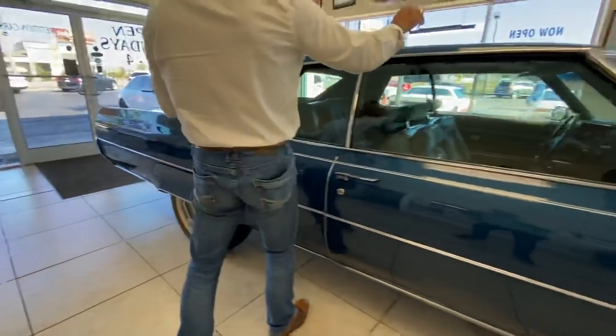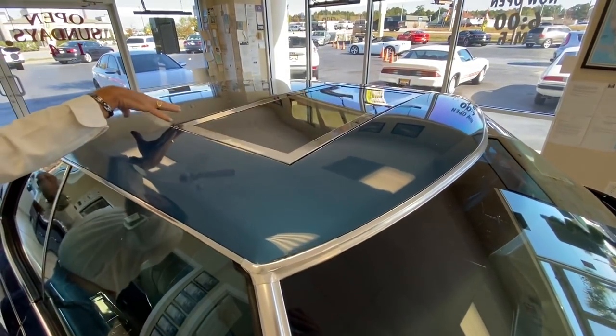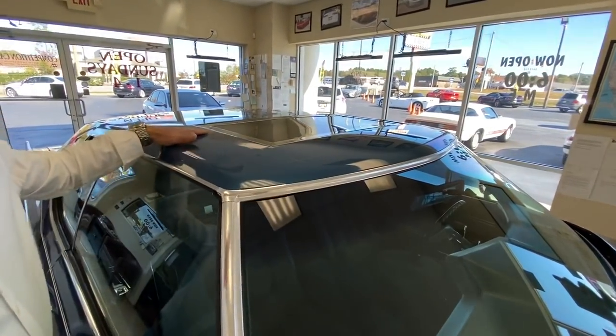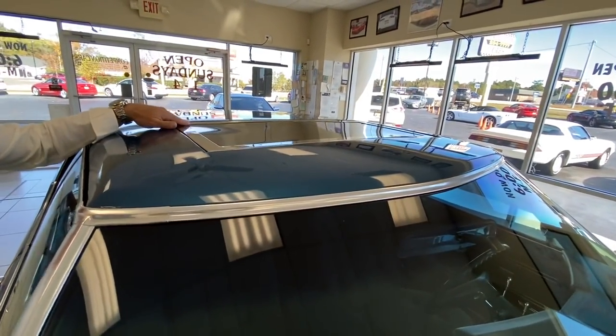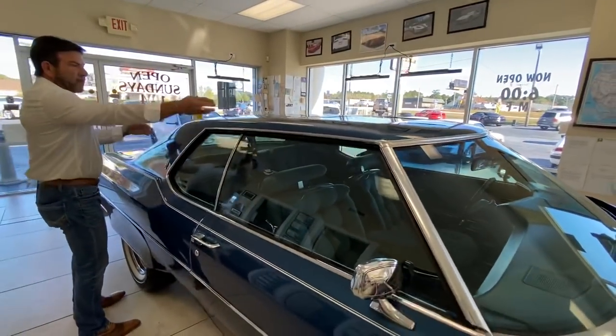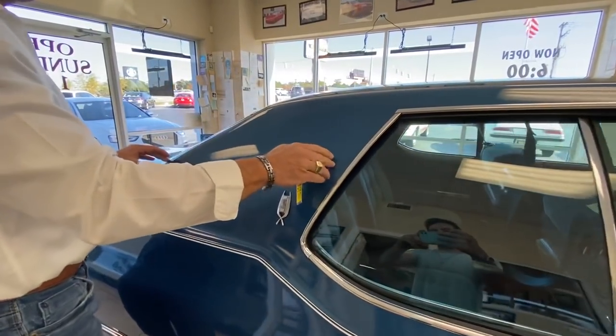It has a period correct aftermarket sunroof install, so obviously the entire roof has been painted. You can see a little bit of the body work. It's older, it's been on the car a long time. I haven't seen a roof like this in ages. So you've got that going on, and they painted and blended down to here. You can see a little bit of a variation in the blending right here.